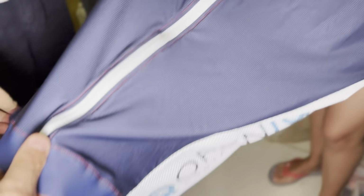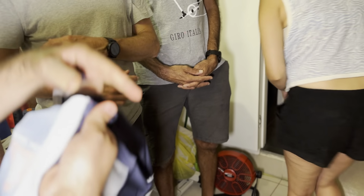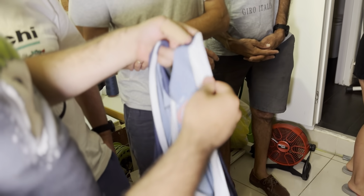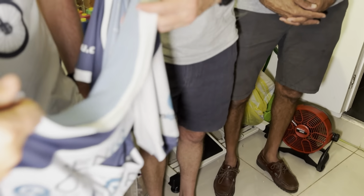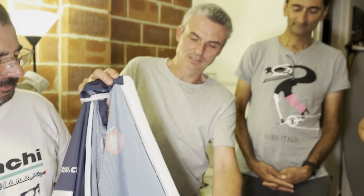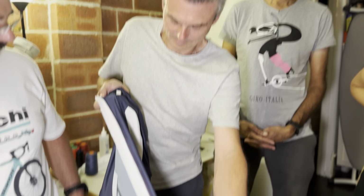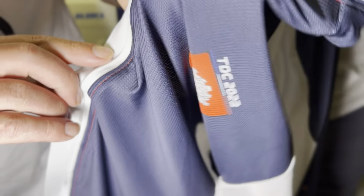Unreal. And for the first time, this is the first jersey where we have actually stitched also the cover of the zipper. Nice. Even more comfortable now to wear. So you have a soft material between you and the zipper. Correct. And look at the level of the stitches inside. It's just really good.